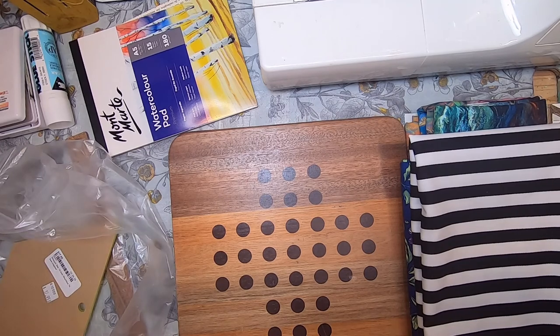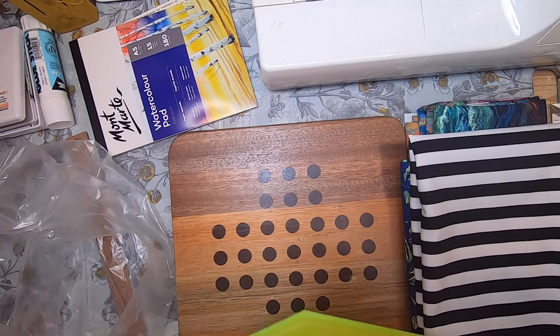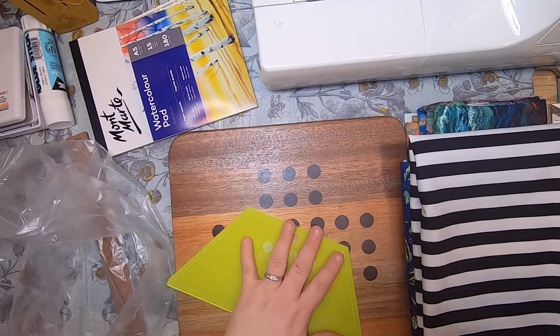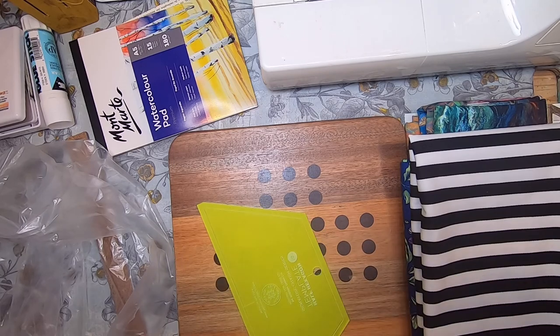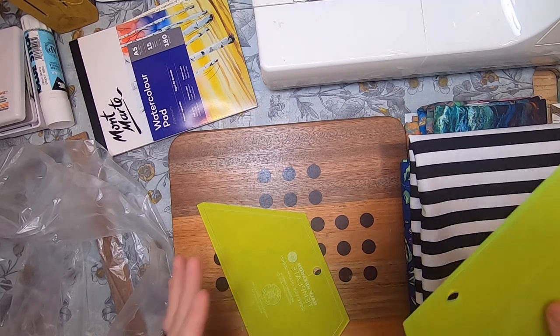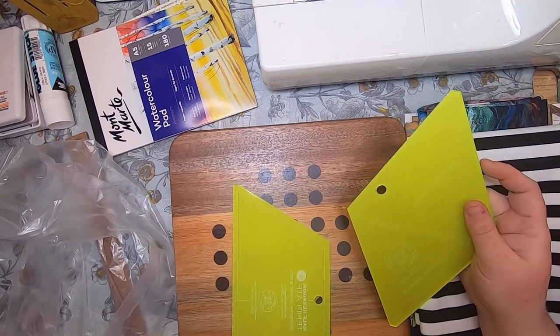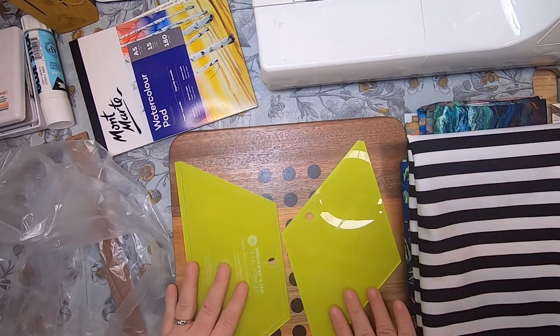And then I ordered this from another shop, I think out of Arnprior, Ontario, and I totally forget the name of the shop right now. But they are Missouri Star Quilt cutting templates. So this is the half hexagon and this is the rhombus.